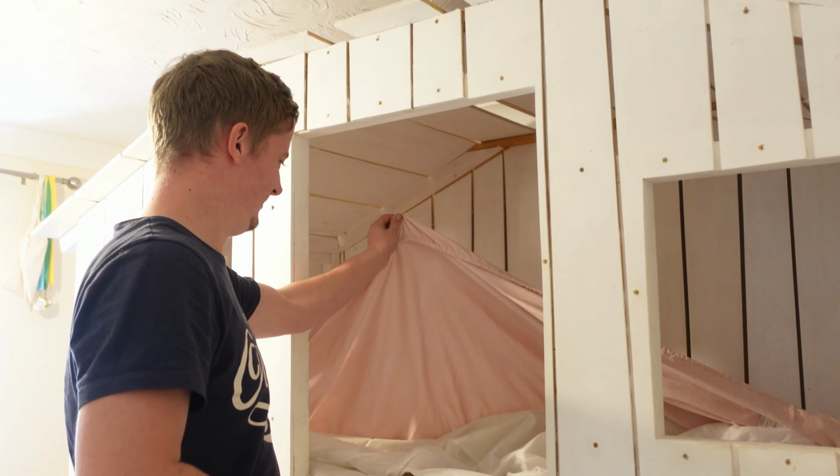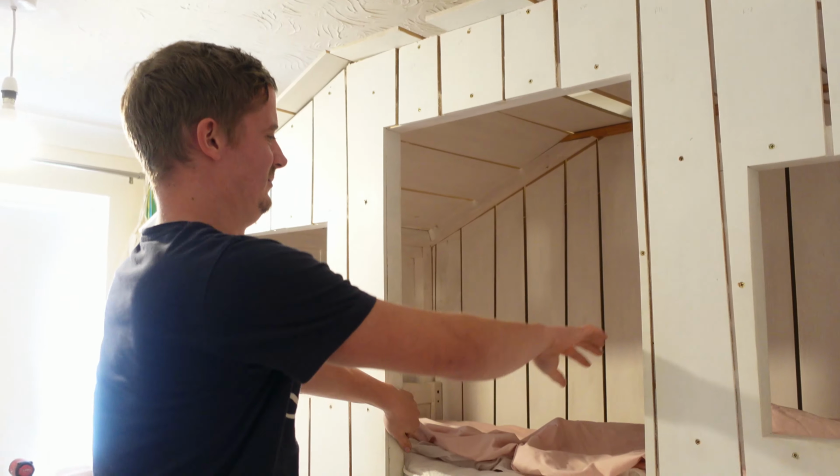Think we need a wee cover on Ruby's bed anymore, do we? No, why? Does she still have one on her bed? No. I think that might have been when they had a sickness bug.